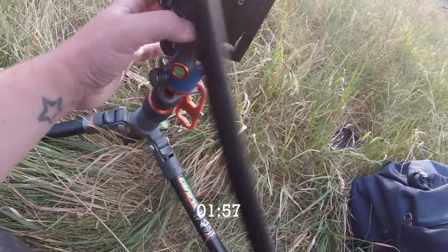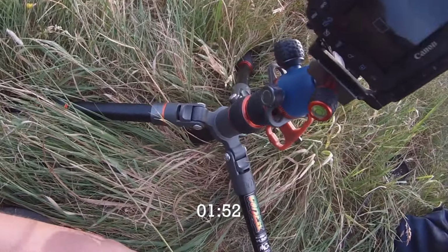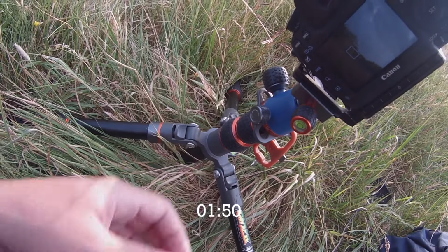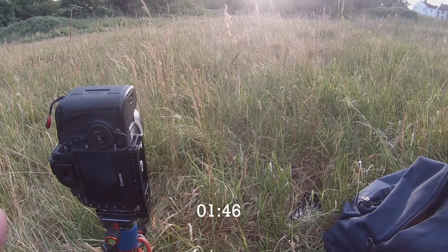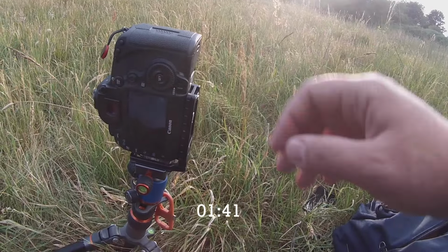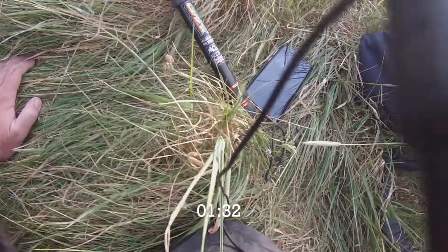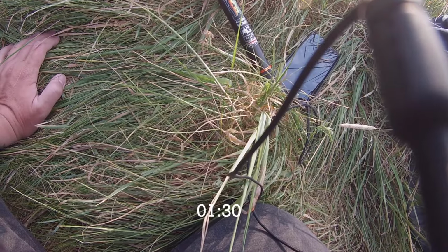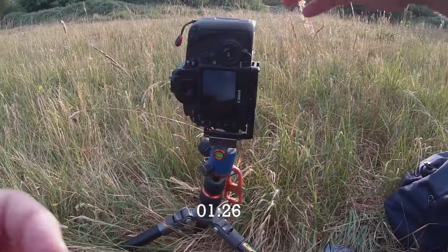So my intention is to get a picture of this grass, and then with the grass just kind of get it nice, hopefully a nice bit of background sky. Yes, lovely. So fingers crossed this image comes out nice.